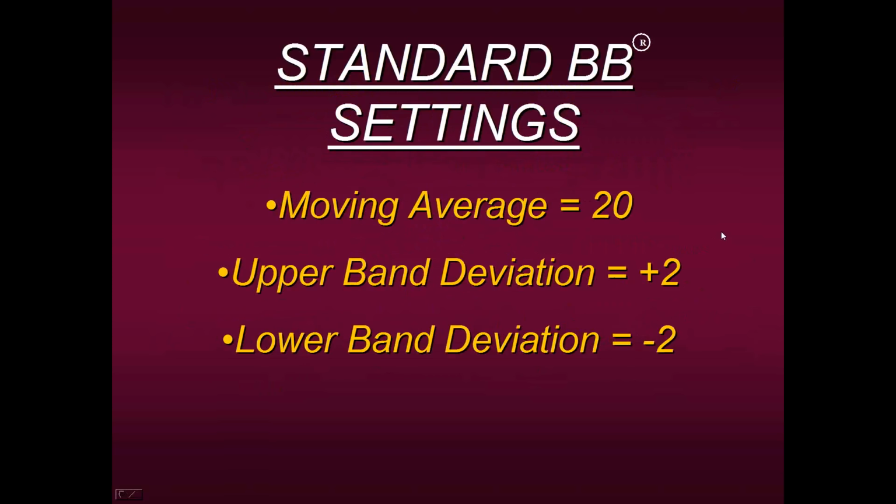Now, the standard Bollinger Band settings are based off of basically 3 bands. The first one is the moving average. If you look at the Bollinger Bands, there are 3 lines. The one in the middle is the moving average. It's just a 20-period simple moving average. That's all it is. And then there are bands on top and below that 20-period moving average. These are the upper band and the lower band. Now, their deviation, meaning the distance they are from that moving average in the middle, is set to 2. That's the standard setting.